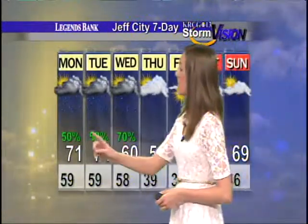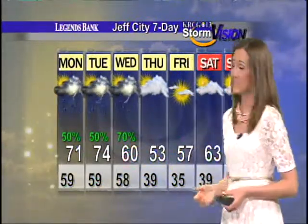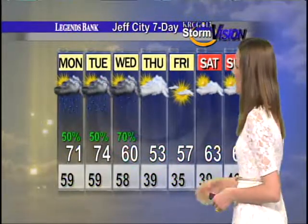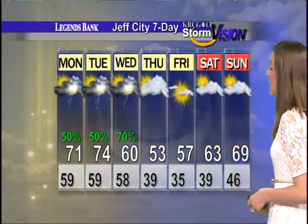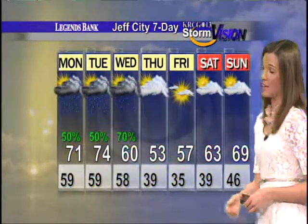Jefferson City for tomorrow, 71 degrees, rain and thunderstorms through Wednesday. Again, that severe chance Tuesday night into overnight hours on Wednesday morning. Temperatures drop off to around 60 on Wednesday, and as that front slides through, look at the temperatures, a lot cooler than we have been over the last couple of days. We'll be in the 50s.